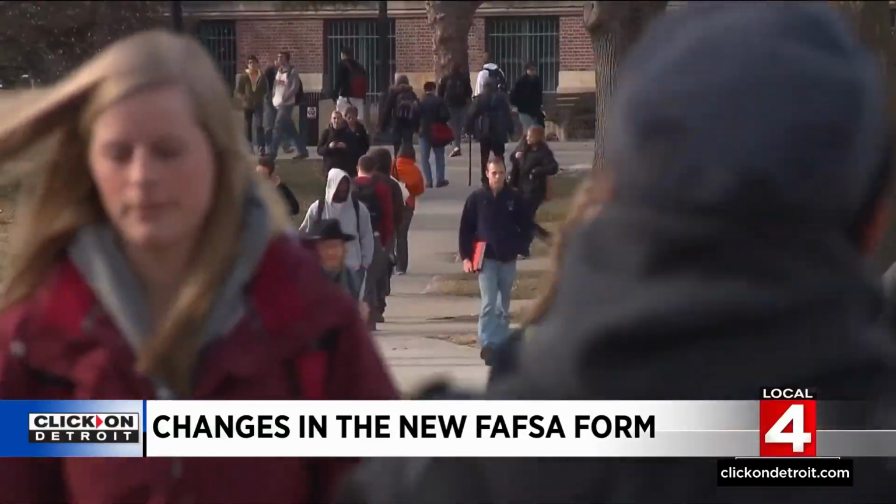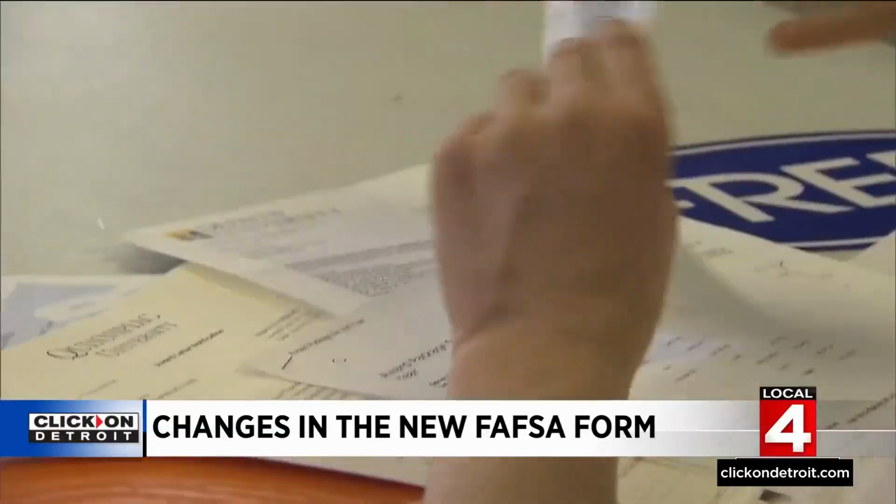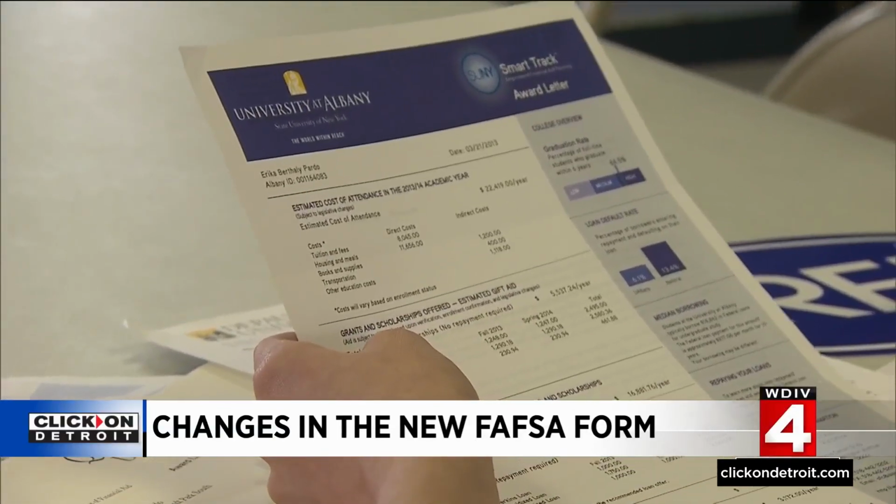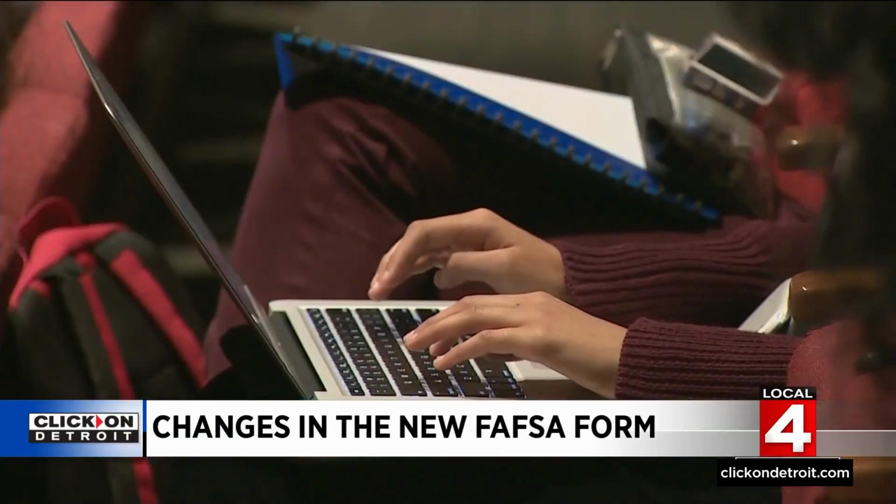Colleges will begin to receive applicant data in late January, setting a tight clock for institutions that typically send aid award letters in March. They will be scrambling to get those turned around so that students and families have an adequate amount of time so that they can consider all of their options and make their enrollment decision.